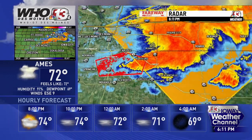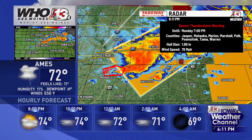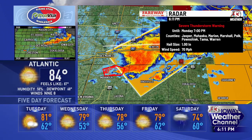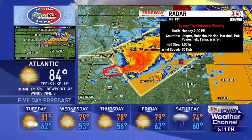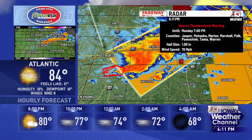And again, we did have a reported tornado on the ground in the city of Des Moines. We're starting to see some wind damage from that. But what I'm seeing on radar right now is indicating some very strong winds in between Newton and Knoxville. We're talking some 60 to 70 mile per hour wind gusts, which can definitely lead to some damage as well.